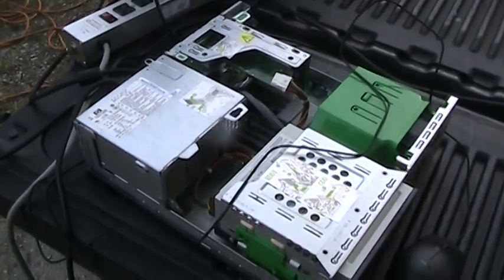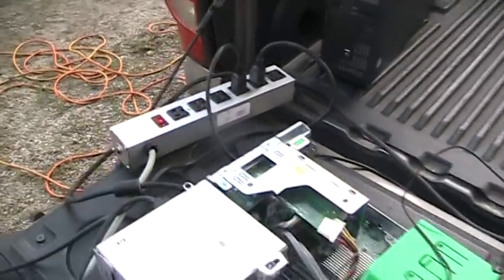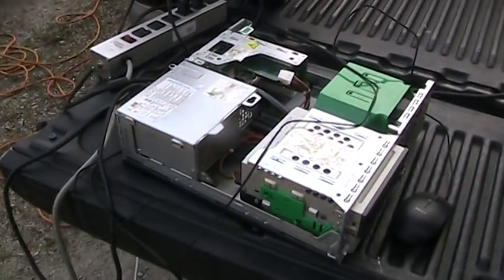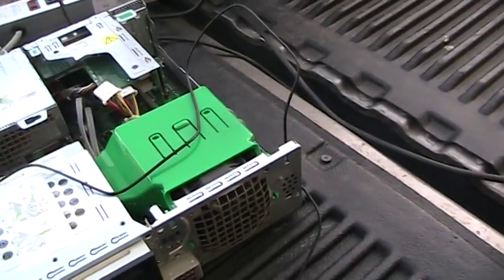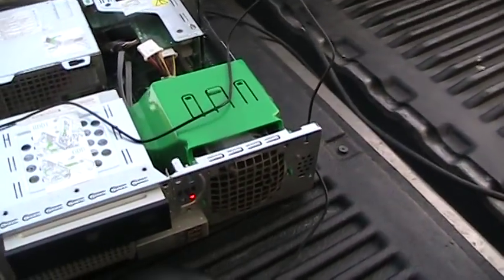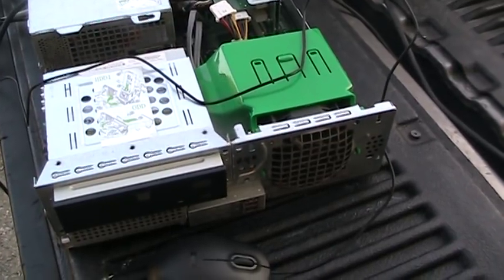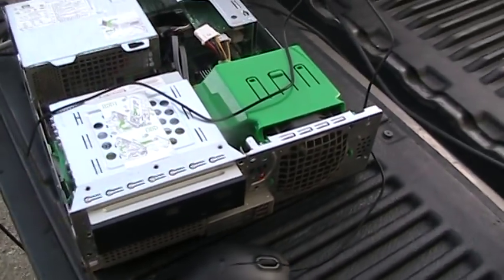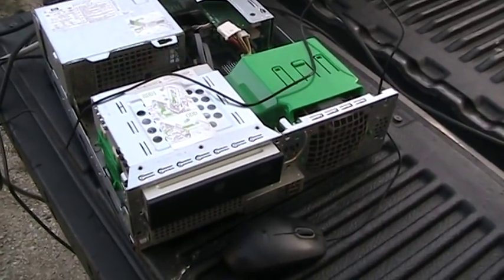All right, here we go with the Hewlett-Packard all cabled up and ready to go. All right, at least it didn't blow up. Let's try turning it on and see what it does. Oh, it's not happy. I don't know if that's an error code or just generic beeping. I think it's actually some form of an error code.